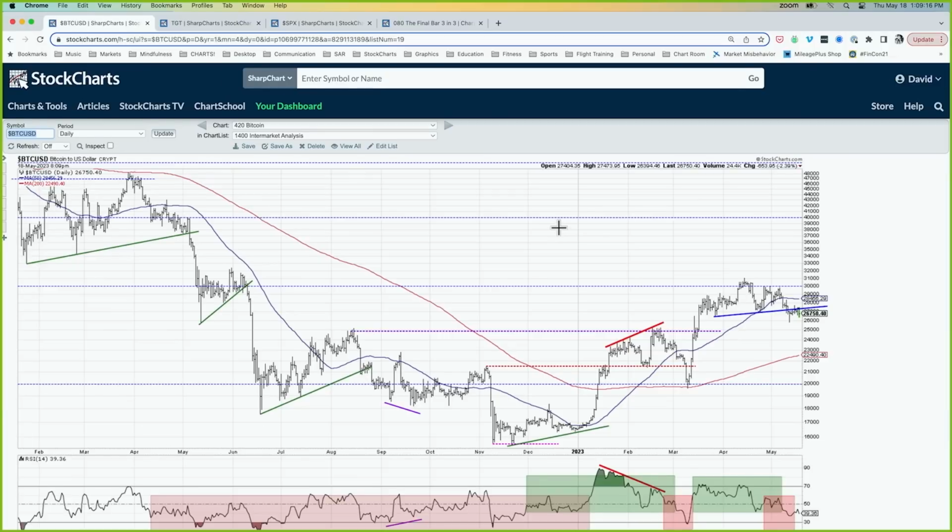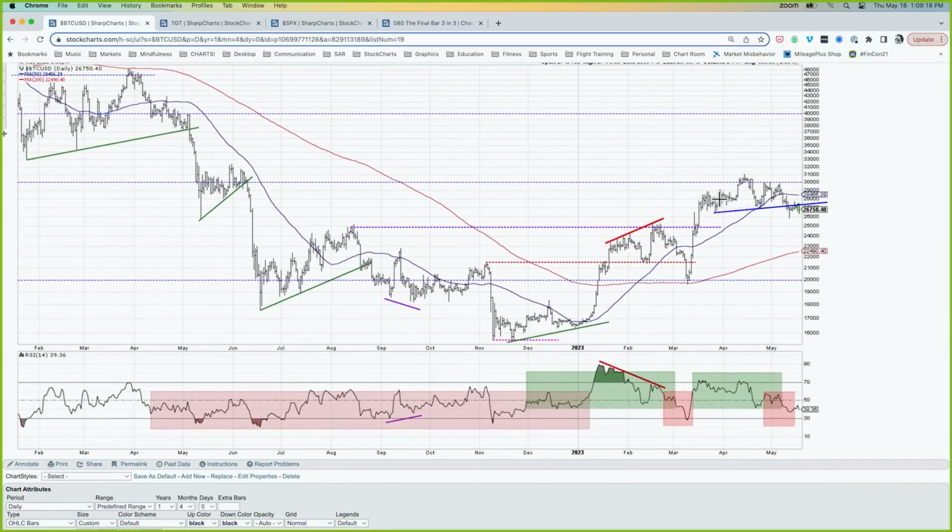Just want to check in briefly on Bitcoin, just to show what I'm calling a short-term head and shoulders top here. The rally off of the low in November was pretty impressive, and I think this most recent jump from the March low at the 200-day moving average was really impressive. That was from 20,000 to 30,000 in right about a month, which is a pretty impressive move to the upside, a 50% gain in Bitcoin in a relatively short amount of time.